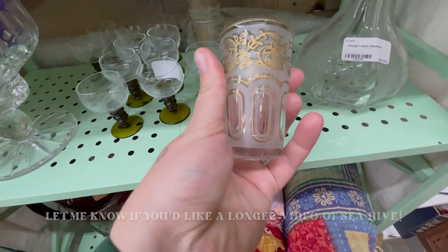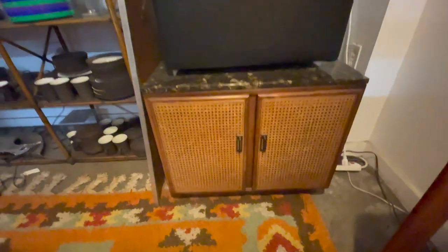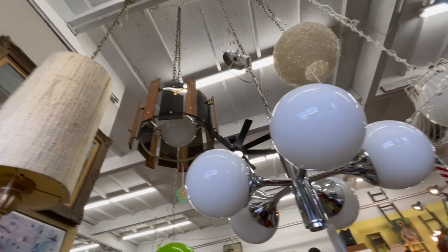It's actually not really a thrift store. It's like an indoor flea market, and it's there year round. There's a bunch of different booths. There's definitely a lot of mid-century furniture and decor. But anyways, I want to show you what I got, and I'm pretty excited. I have a massive haul of things. Let's get into it. Let me show you what I got.